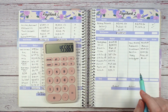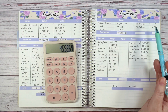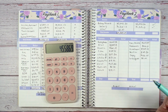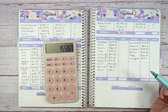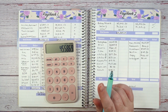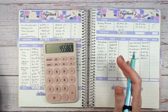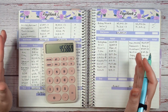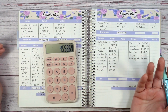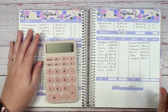Hopefully I can get to a point where I just do zero balance forward and just take the money that comes in and only use that for the month. But I'm just not there yet. I do know in the August timeframe, I think my husband should be getting a pay raise, because his 6-month probationary period will be over with. So we're excited about that one.